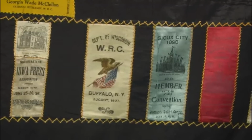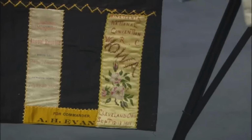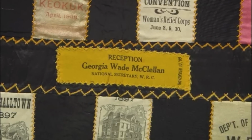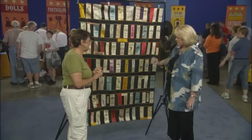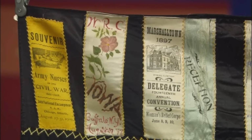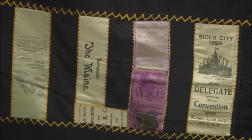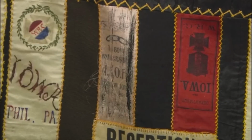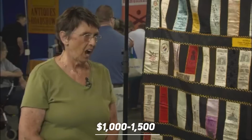This item is styled like a quilt, which was popular in the late 19th century and early 20th century. But it seems the quilt was made later than that era because a ribbon dated 1909 looks as though it was added as an afterthought. Ribbons from the WRC are difficult to sell and are priced as low as $10 to $15. However, this was put together to appear as an artwork, but there are some damaged ones which would affect the price. Nevertheless, it is an interesting piece, having about 100 WRC ribbons, and would probably be insured for $1,000 to $1,500. Thank you so much, Beth.